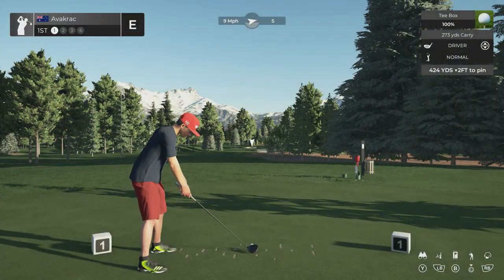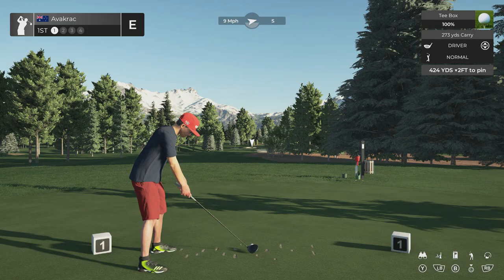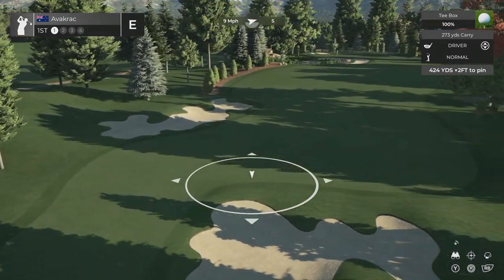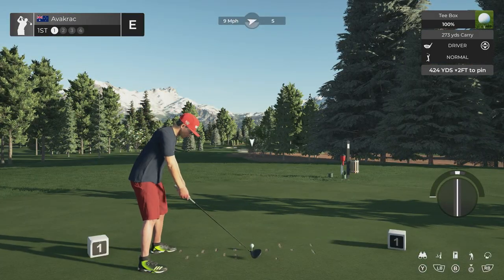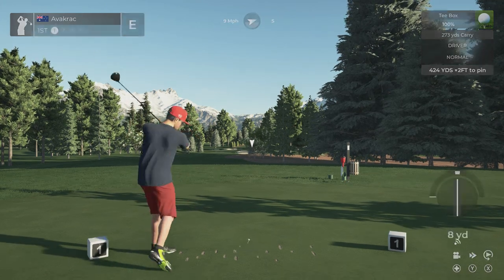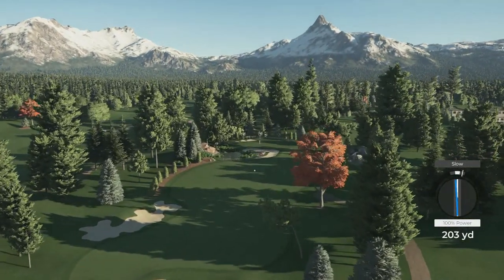All right, here we are, hole one. What do we got? Par four, 200 and... No, sorry, I'm looking at the carry. My bad. 424 yards with 2 feet down. Little bit of wind. And today I am playing on the master difficulty as well. So this could be rather interesting. Might be a bit of a shaky round, but we'll see how we go. Oh, slight slow. That should make the fairway.